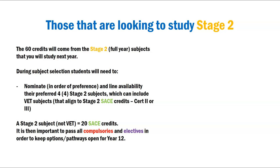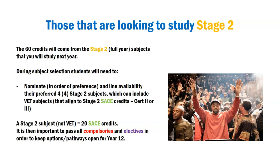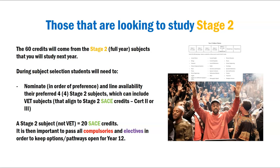It is important then to pass all compulsories and electives in Year 11 in order to keep options and pathways open for Year 12. Now, based on the subject line and availability, we, just as much as the students, have to wait to see this availability. So, in the meantime, you should be making sure that you complete your subjects in order to have as many options open and available for next year.